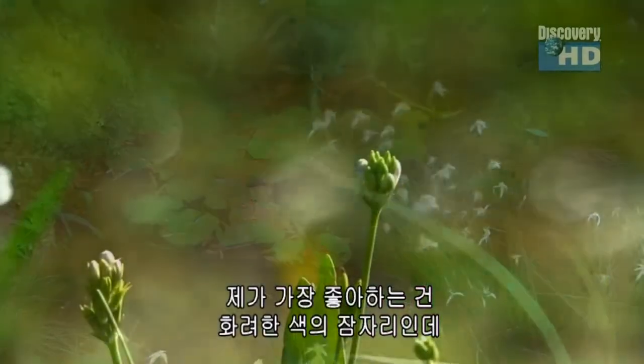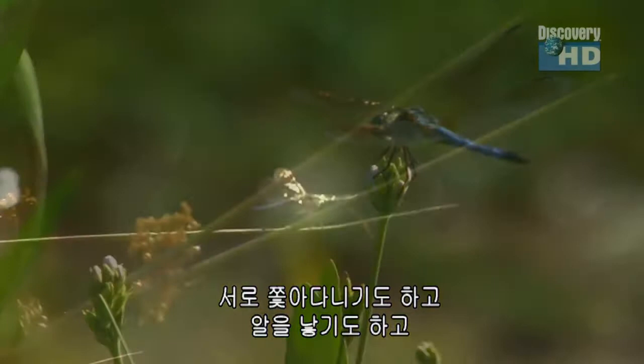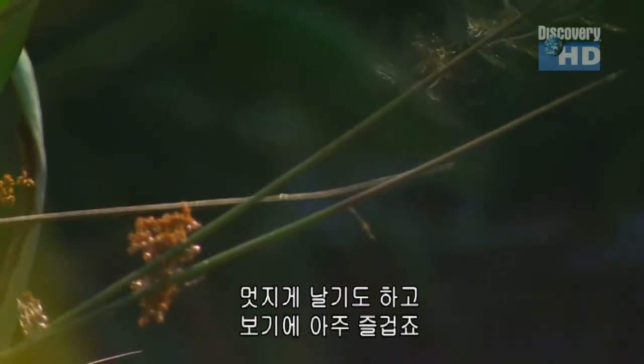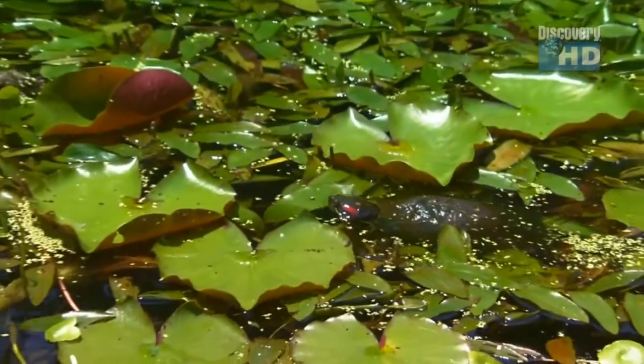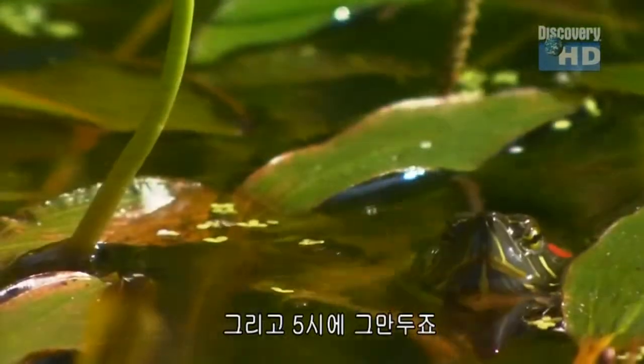One of my favorite things to watch on the pond is the dragonflies, because they're so brilliantly colored and they're active. They chase each other around and then they lay eggs and they do these elaborate flying maneuvers, and they're really entertaining to watch. We have turtles. I think they're on the payroll because they really show up right at 9 o'clock and they sun themselves all day. They quit at 5.